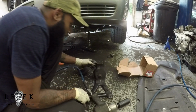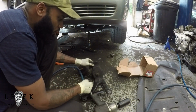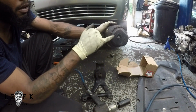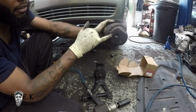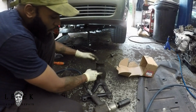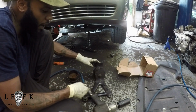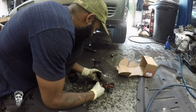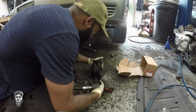There is an alignment hole too. You'll notice it. Here's an example off the old mount. Right there, you see this little notch sticking up. Pretty much follow the hole that's on the bracket, and you'll be good. So I already had one and put it on. Just snug it. You don't have to be that tight.